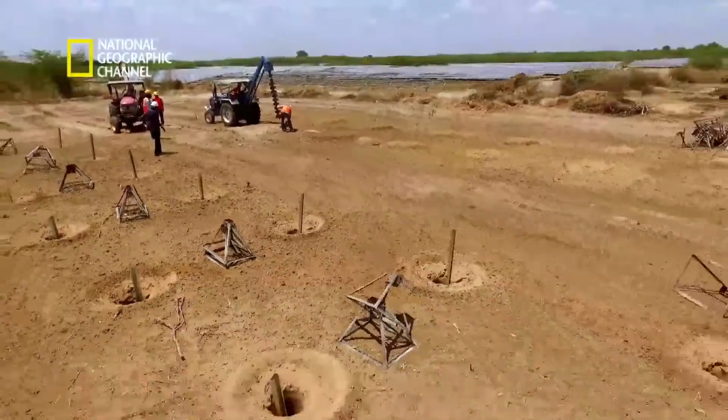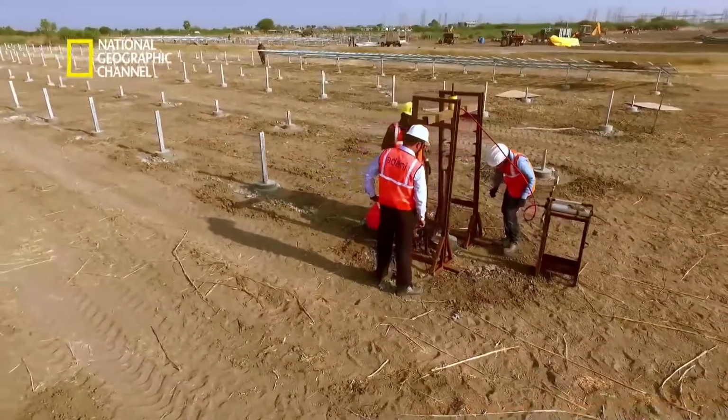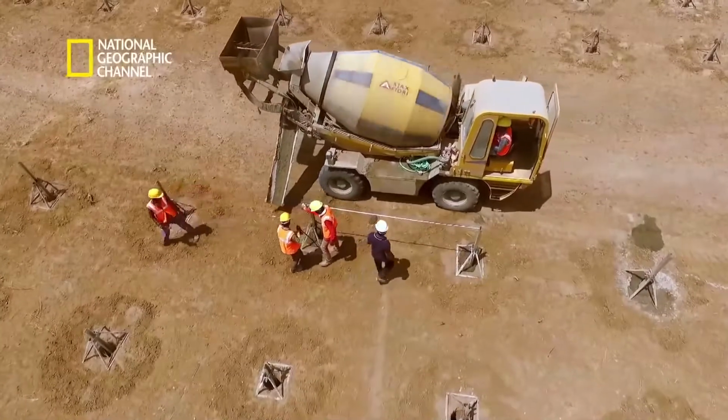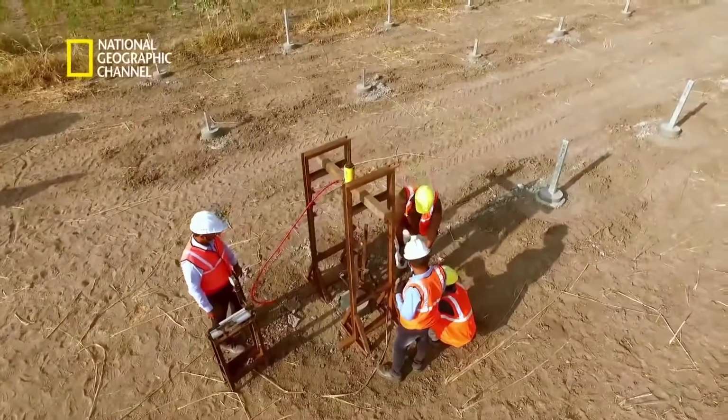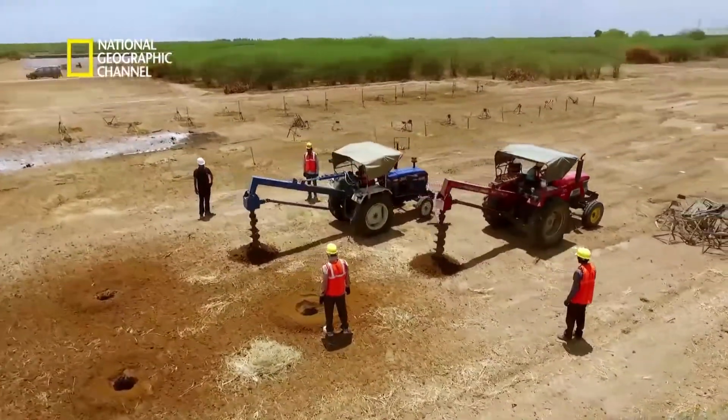The large number of piles was throwing up a challenge for the quality team. For almost 400,000 piles to be laid on site, the team needed several contractors, and they all had to be brought up to speed on standard operating procedures and how to make the perfect pile.